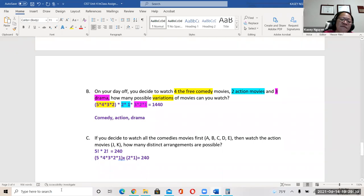So we know that there are 5 comedy movies. We just saw in the notes that we would do 5 factorial. And then since we are doing the and, right, comedy and action, so we would multiply. And then 2 of the action movies, which is 2 factorial, which gives you 240 possible arrangements of movies you can watch for action and comedy, assuming that we don't rewatch the movie, right? We just watch it once and move on.